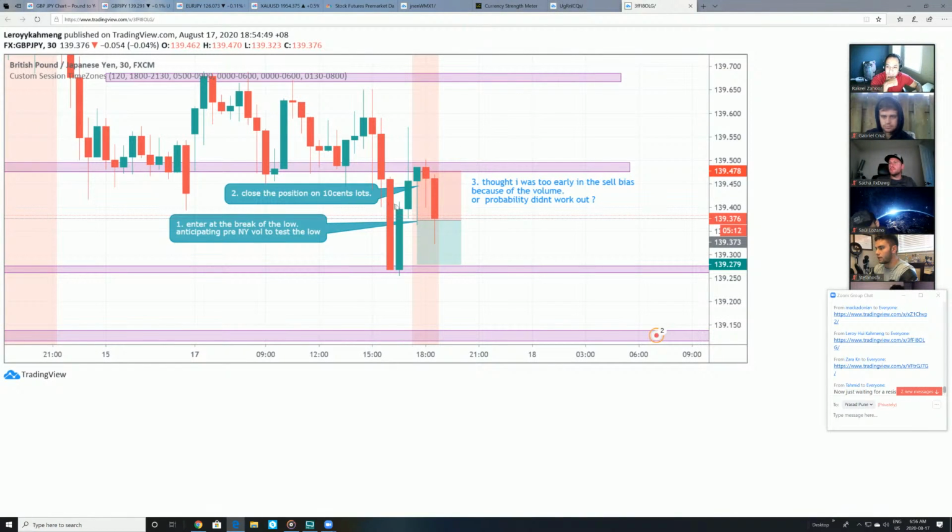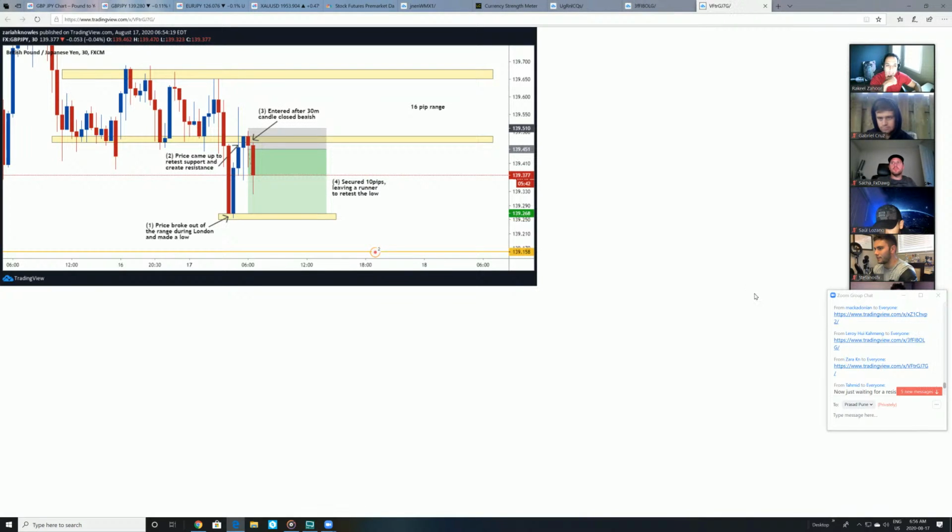What's this? Close the position on 10-cent lots. Oh, okay. Enter at the break and entered right over here. I thought the volume was too early in sell, so probably didn't work. No, I think you were too aggressive with this. You didn't really give price a chance to create a resistance. I think a resistance was formed here. So I think you should look at this and see how you could have had a second entry. That would help you better. Normally you should give your trade second chances.